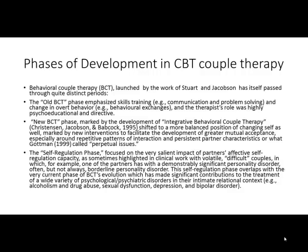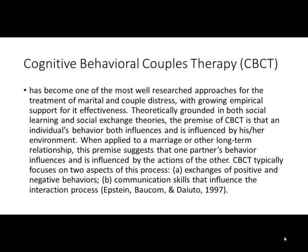They begin to think about thinking. And how do couples think about each other, and how do they think about themselves as a couple? What are their thinkings about being a couple as well? That also begins to enter into that element. So, cognitive behavioral couples therapy, CBCT is it referred to as.